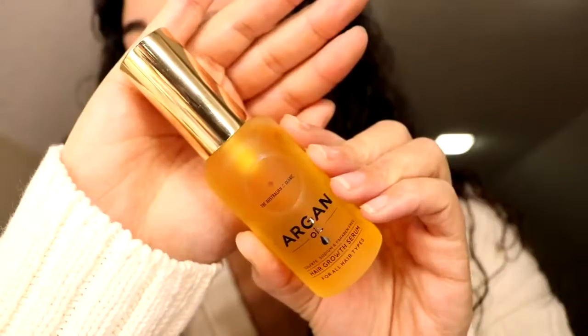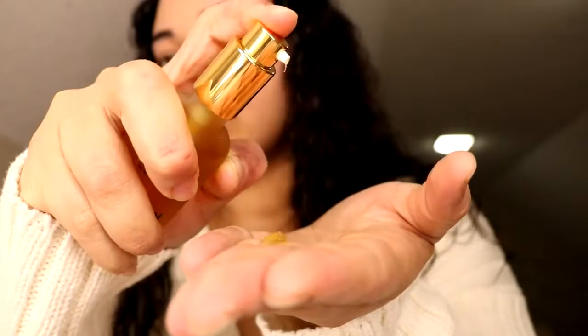So this pack actually came with a hair growth serum, or not a serum, this one is a spray. This one is for your roots and you can spray it in and leave it in and style as normal. And then this one here is an Argan Oil. You can just run this through your ends and then style as normal as well.